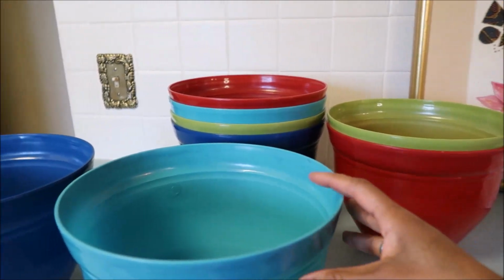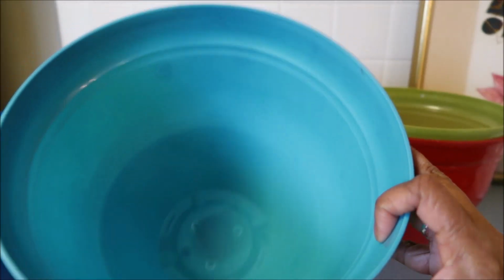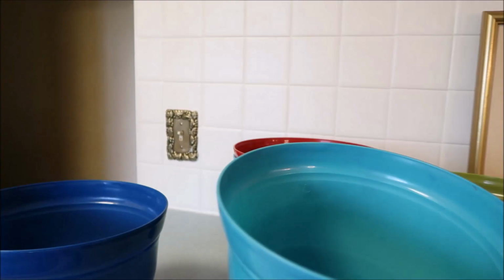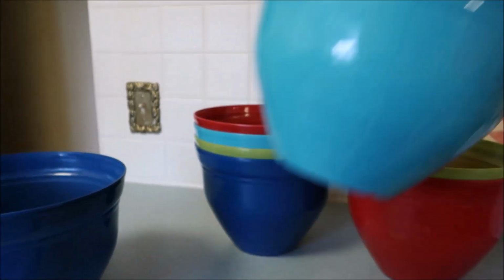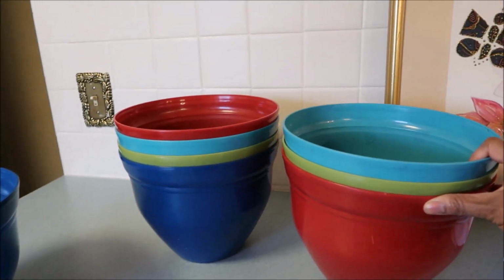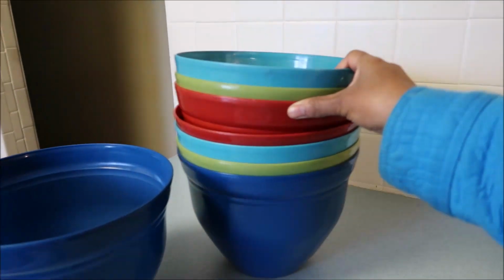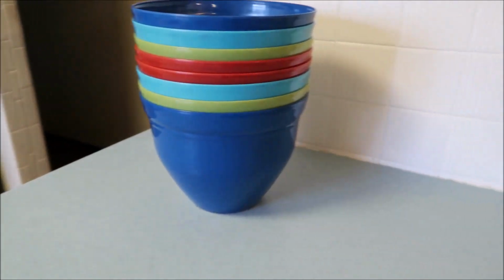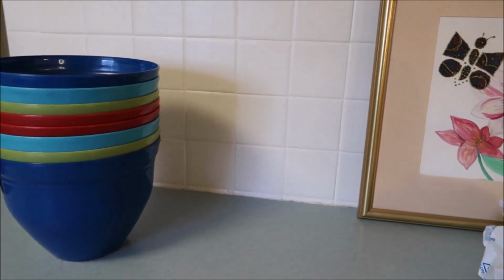So I just have to decide, am I going to use it as a planter or use it as a pot? And I have options because there are holes in the bottom there, or holes can be made in the bottom so that it can have drainage. So that was one set of items that I bought from the Dollar Tree. And I got 8 of them.